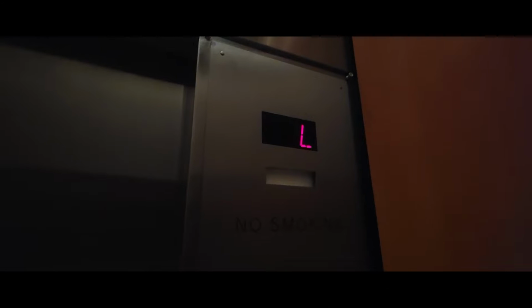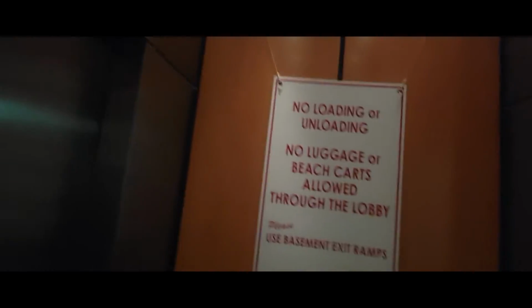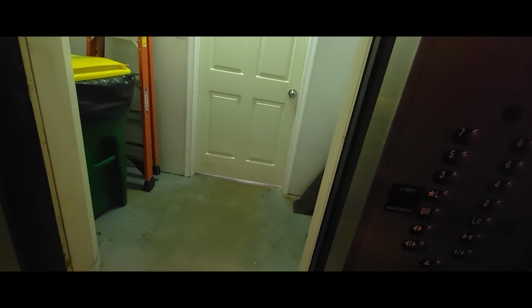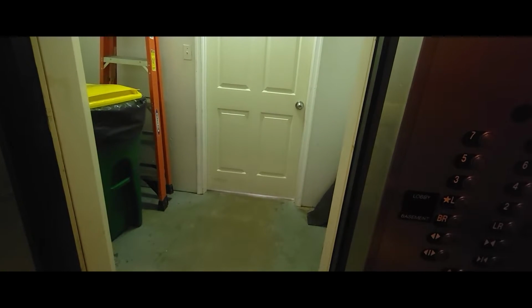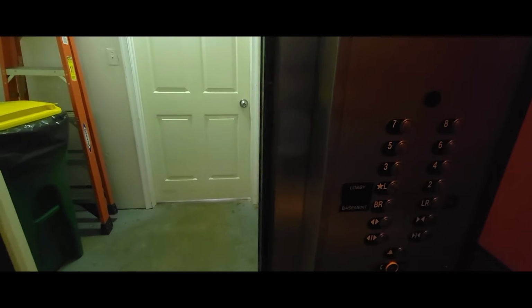See, originally Otis Lexan, modded by ThyssenKrupp, a few years ago, maybe. You're at lobby? Oops. Oopsie. I missed it.